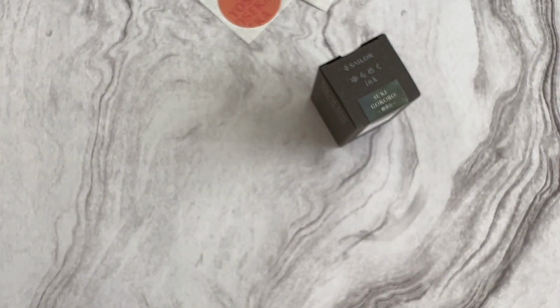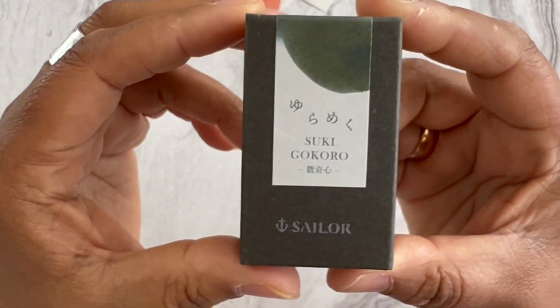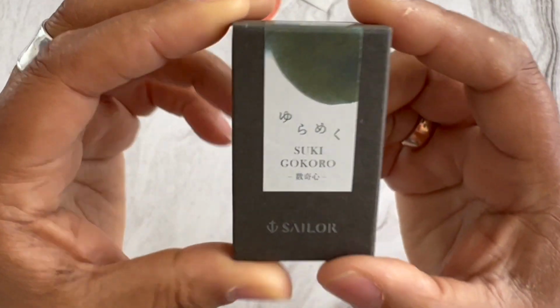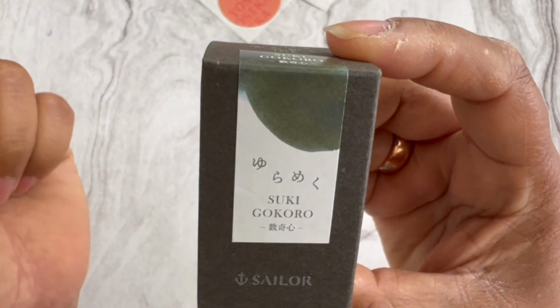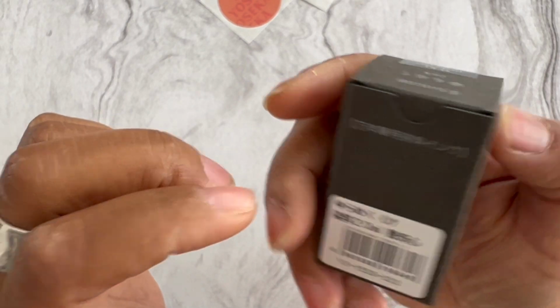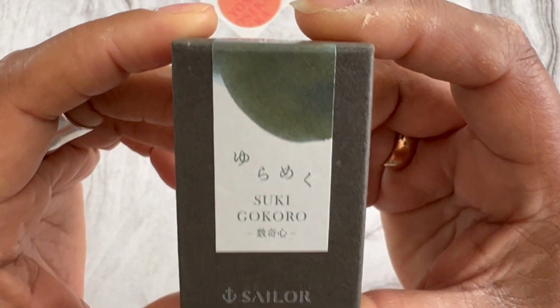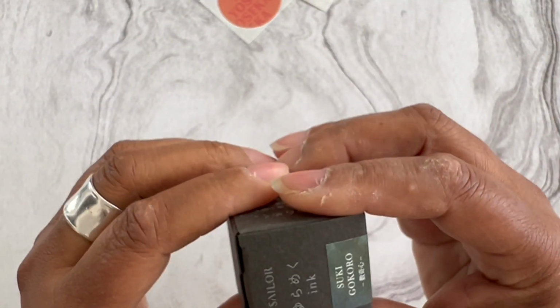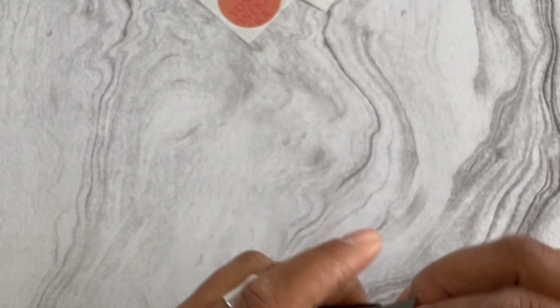I saw this ink before, and I don't know, I'm into greens right now, I guess. Greens and yellow, browns and yellows, it seems like. So I got this Sailor Yoseka ink, and I bought this color, which is Tsukikuro, or Gukuro. And I will swatch this one out as well and add it to my ink collection.